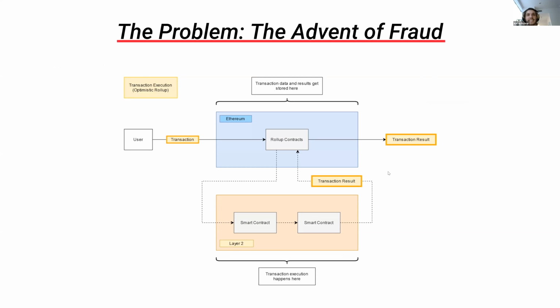So what exactly is fraud? Well, we have these contracts that are storing the transaction data, and then layer 2 gets the transaction and executes the transaction. And then we get this result that gets published on Ethereum. But Ethereum didn't actually run this transaction. So how does Ethereum know about what happened?